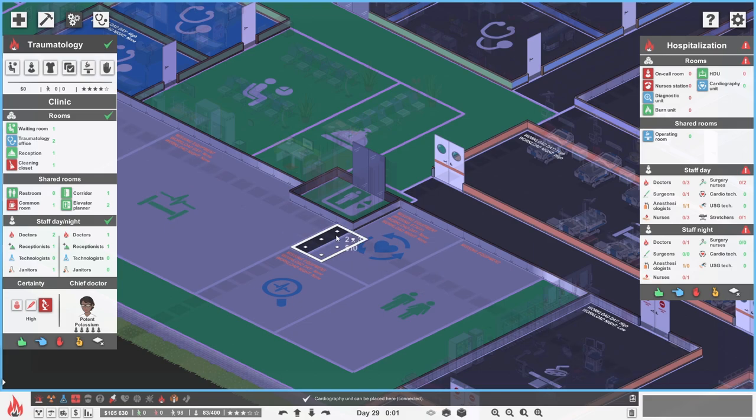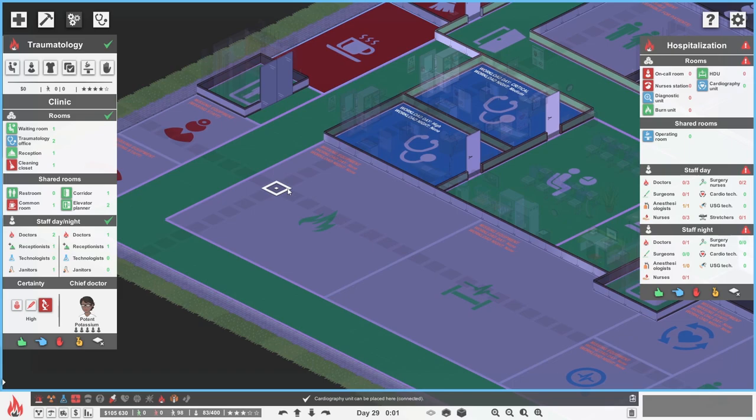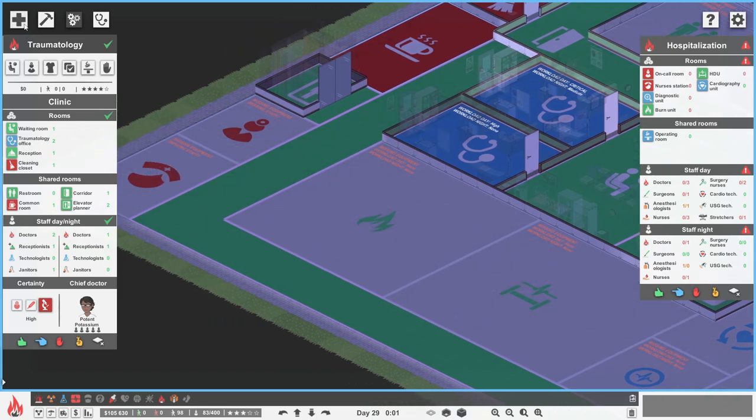Like that. There we go. And round the corner a bit as well. I think that's what we should do. I think that's possibly our best option. Right, okay, and now we need walls.